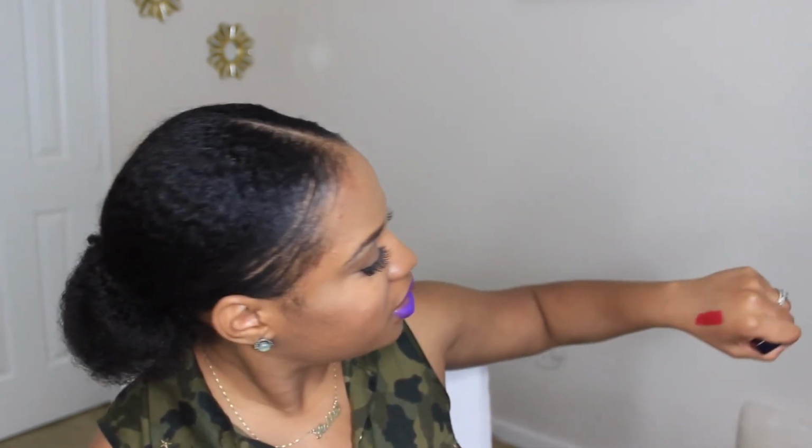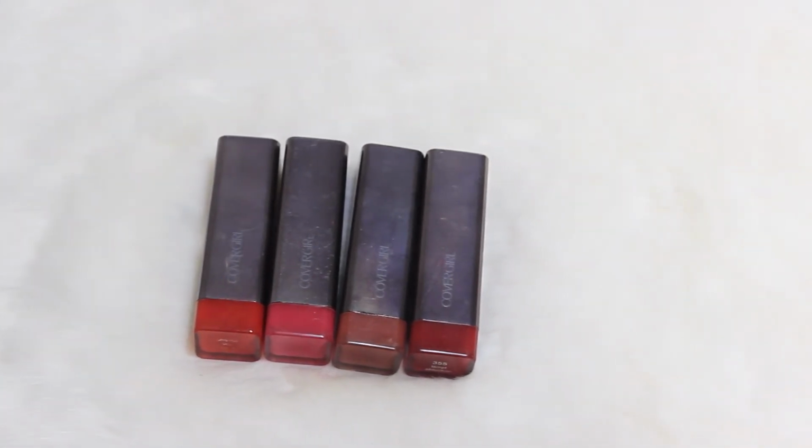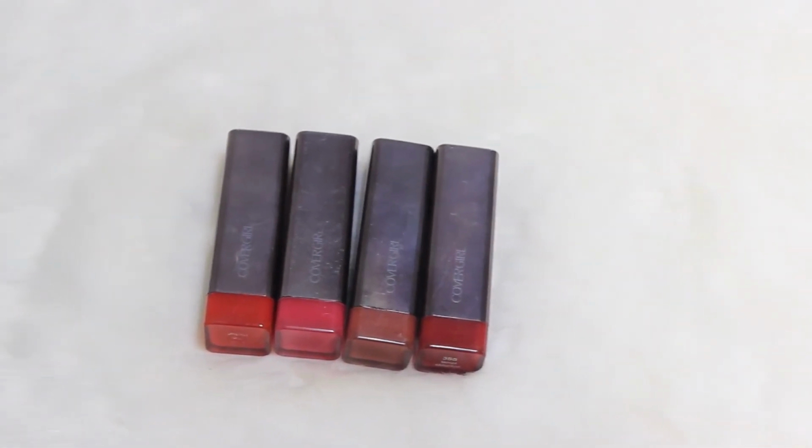But why spend $20 when you can spend $10 or under on like a CoverGirl lipstick? They work about the same. But this is a red by CoverGirl, and it's really pigmented. Oh, it's called Temp Seduction, and it's like a strawberry red. That's the color it is, and it looks like that in the tube. It's just a really cute red to start out with. You can go to the drugstore and get these. I think they were like $7.